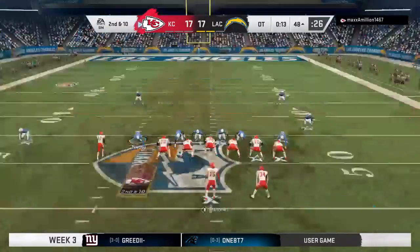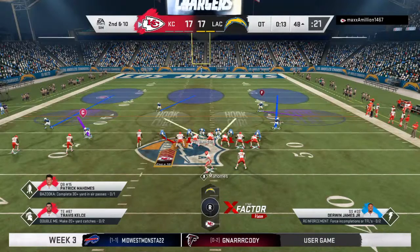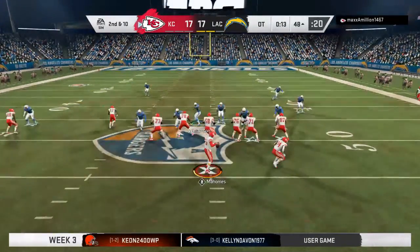Yellow. On the line, right? Let it go, baby. Get him. 54. My time.